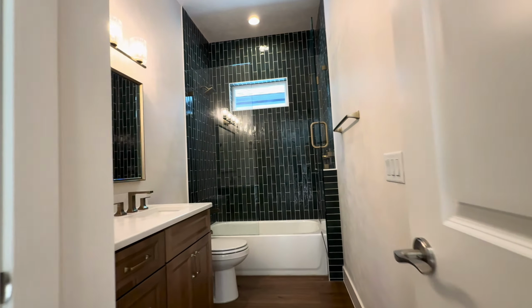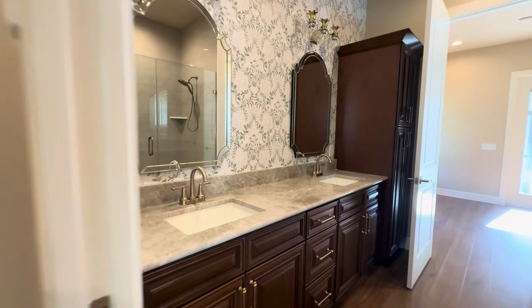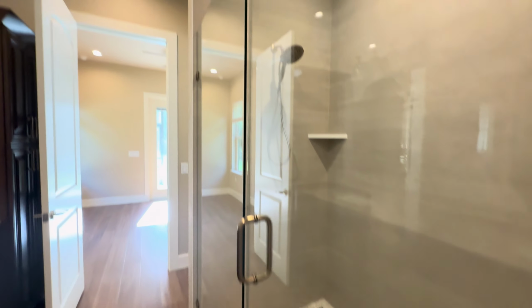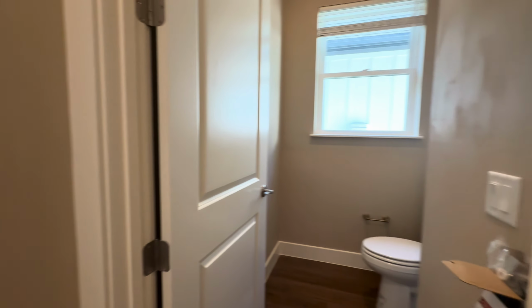And here we'll get another look at one of the other guest bathrooms in the house. So, very traditional wallpaper, more traditional cabinets in this one, with mirrors that are on the more traditional side. And then also in this bathroom, we did a zero entry shower. So that way it'd be wheelchair accessible if ever needed. Still large format tiles on the walls. And in this case, also decorative tile on the floor with the linear drain.